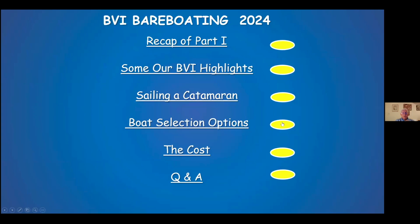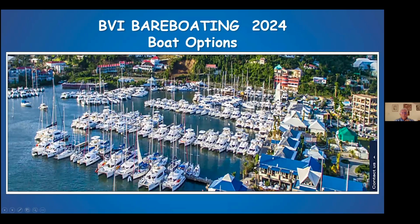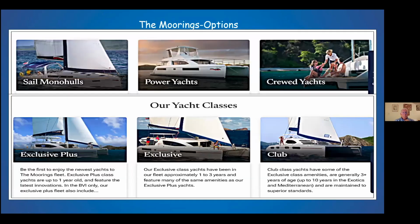Okay, so let's go through boat selection options. Moorings has tons of boats, all different types, and they offer all different programs. And it's a little confusing. They have monohulls, power yachts, cruise yachts, and they have exclusive plus, exclusive, and club. So let me see if we can make some sense out of some of this.